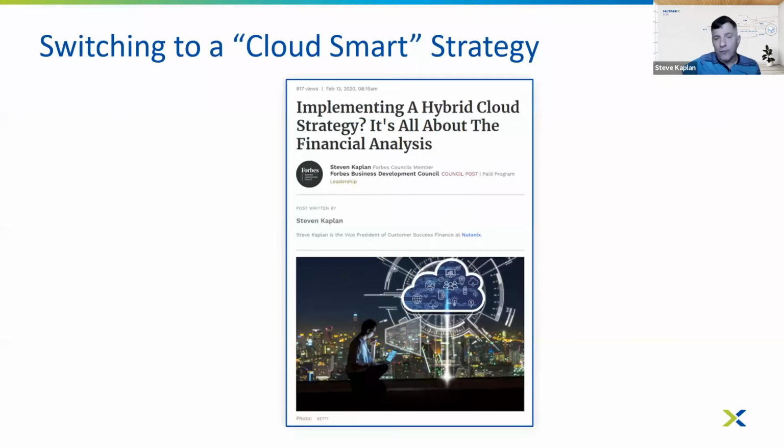I wrote an article for Forbes last year about using a formal financial analysis framework to not only help mitigate status quo and confirmation bias, but also to help alleviate all this pressure to lift and shift to public cloud. Instead, the analysis can begin gathering the data required to plan an optimal cloud smart strategy, putting the right workload in the right cloud, whether that's on-prem private, public, or in multi-cloud.